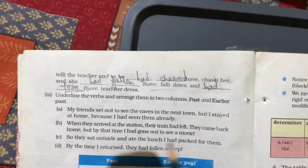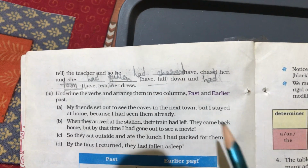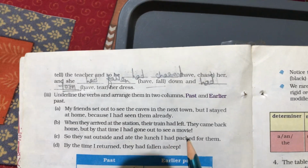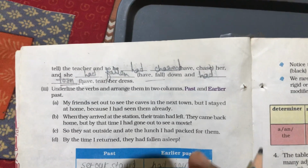Now these are a few sentences. The first thing you have to find out is the verbs present in these four sentences, and then you have to pick out which is the past and which is the earlier past. It's very simple. As you can see, you just have to find something that is connected to it.